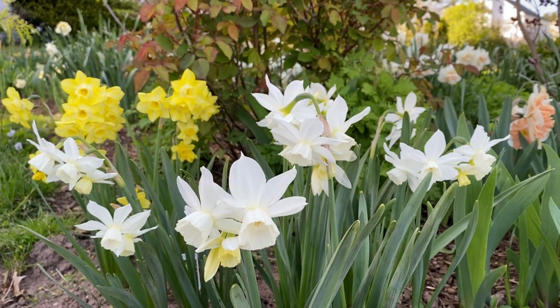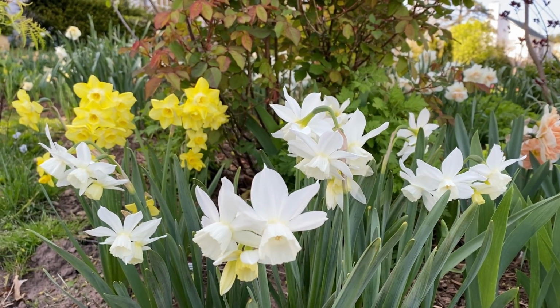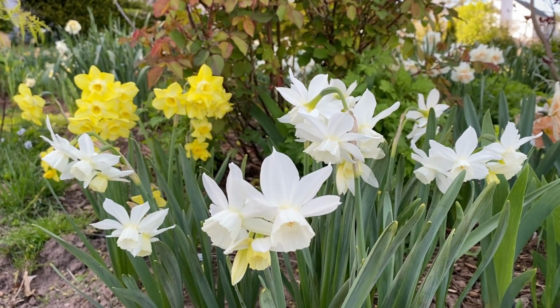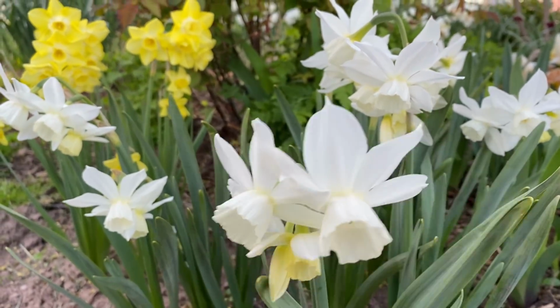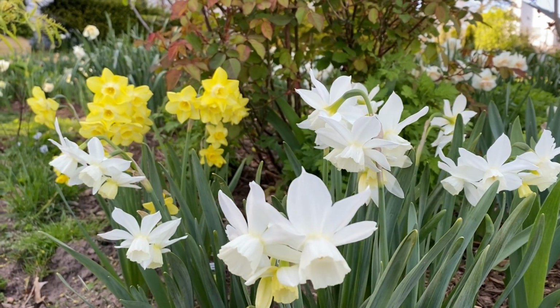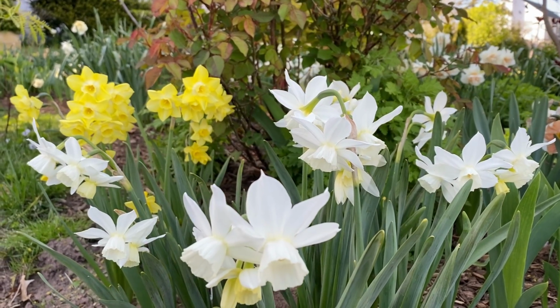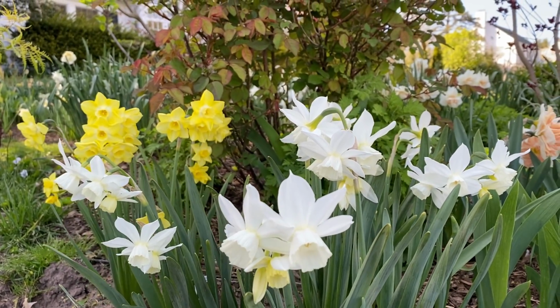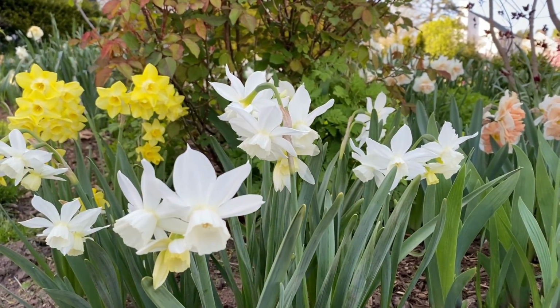This daffodil will look great in any garden, with any plants, ephemerals. It is multiple on one stem, and they are pure white. They open with a little faded yellow color, but then fade to completely white. And I just can't get enough of these.